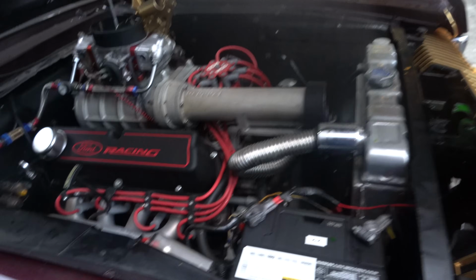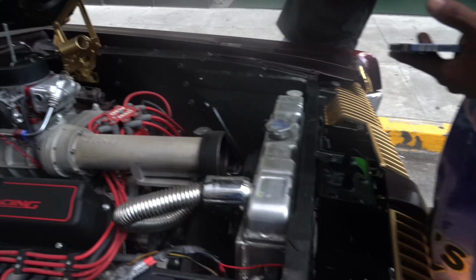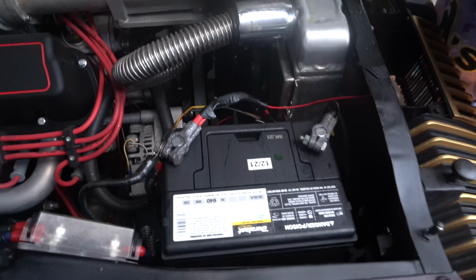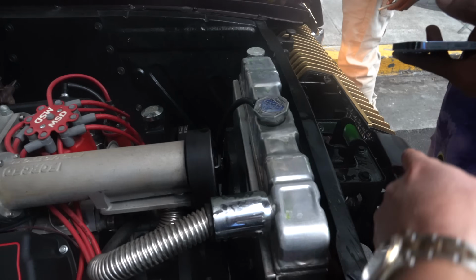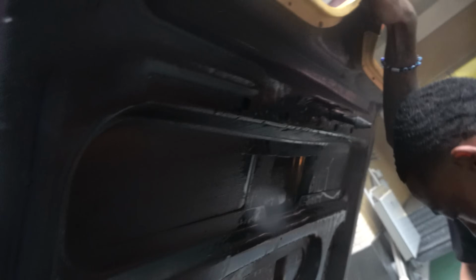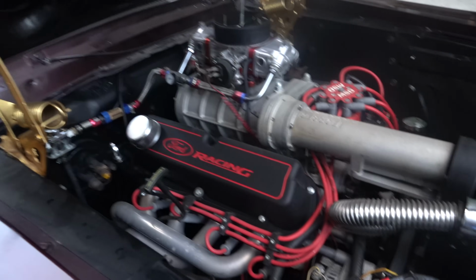Started overheating a little bit. You got a cooling problem? Yeah, a little bit of cooling everywhere. Careful, don't touch that. Yeah, that's pretty hot. It's hot as fuck. It's gonna be hot as hell. Oh shit. Hey, watch your head.